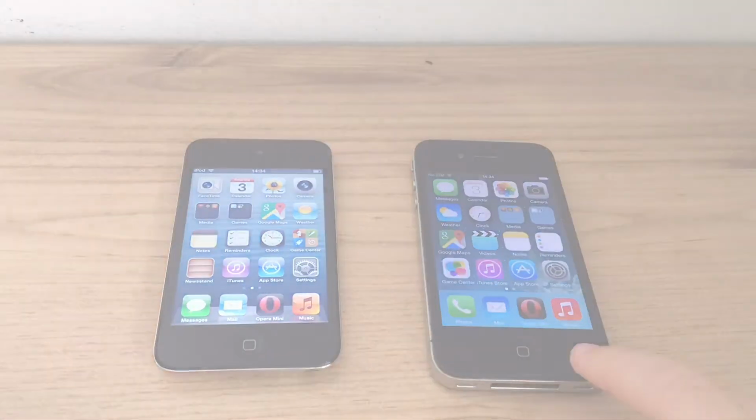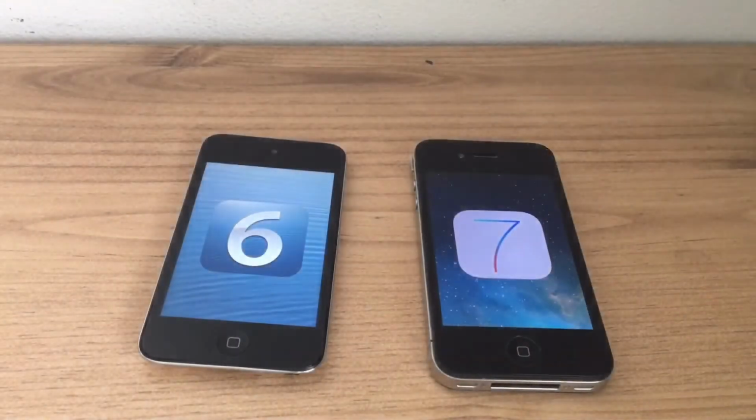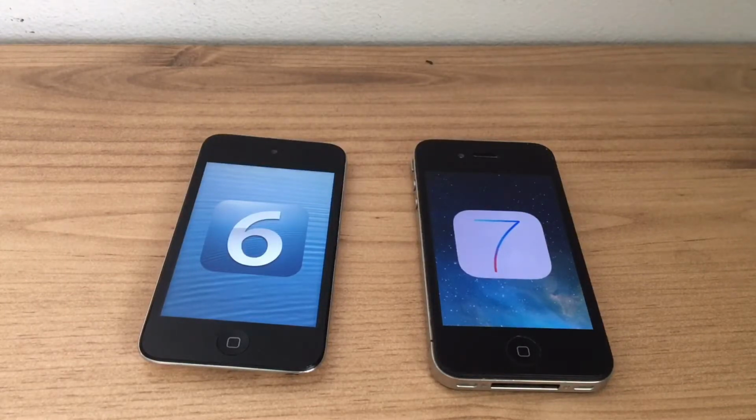Honestly guys, I found this comparison much more interesting than the previous one, and it clearly shows that the app developers optimized their apps for older hardware when iOS 6 was the latest version available, or even when iOS 7 had just been released. And they were still making apps that supported iOS 6 that ran much better than the apps that required iOS 7, the future versions of those apps.